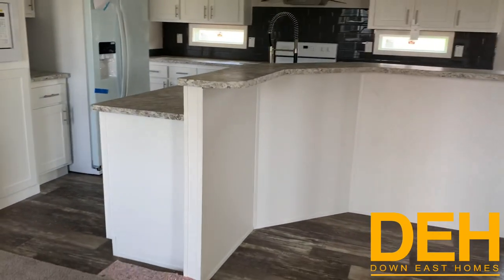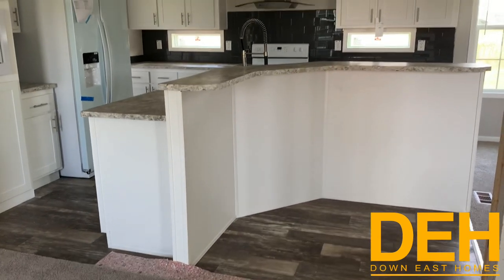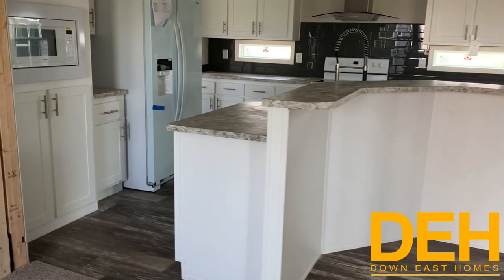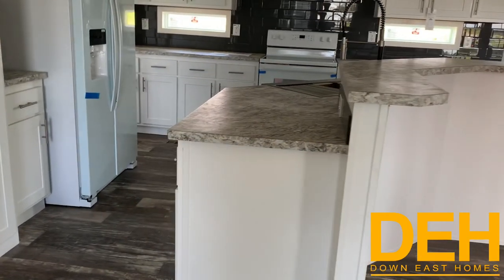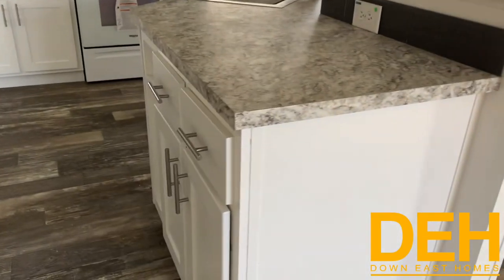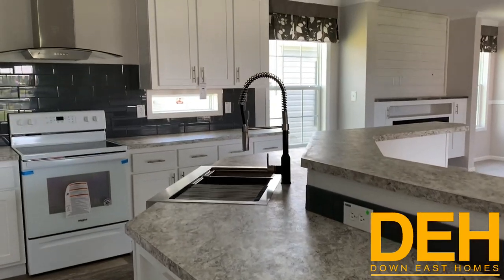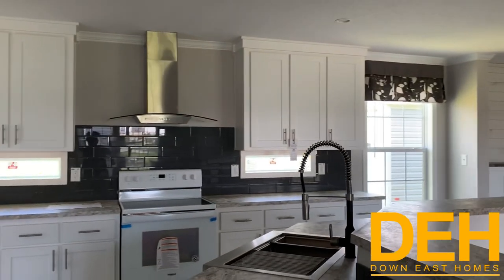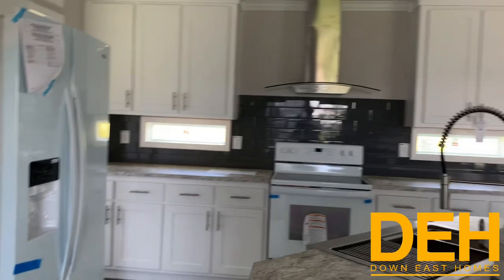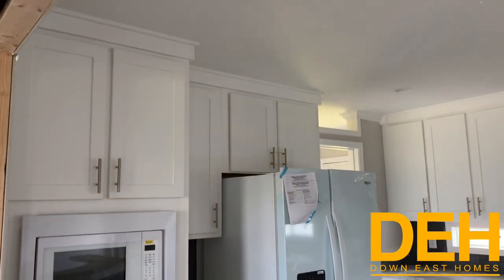Here we have a nice U-shaped island. You could fit 2 or 3 bar stools around that fairly easily. We have everything is white in here. We have white cabinets and white appliances. Now, you can change your appliances out if you choose to do so with black or stainless, however you'd like. Now, these cabinets are hardwood as well, and you do have a really pretty tile backsplash to match the outside of the home there, as you see.